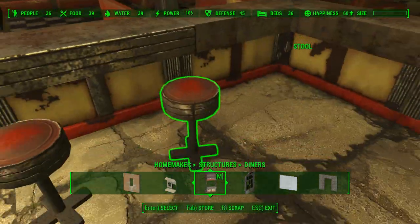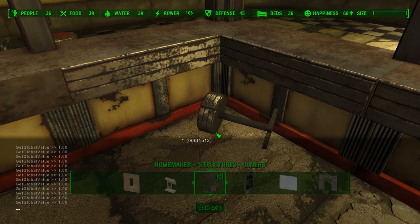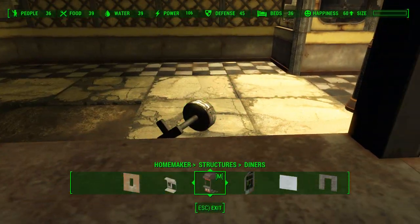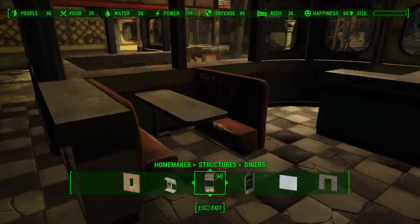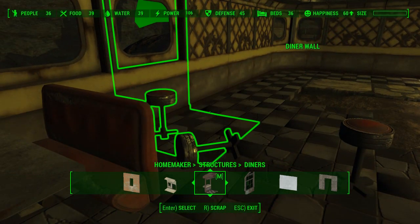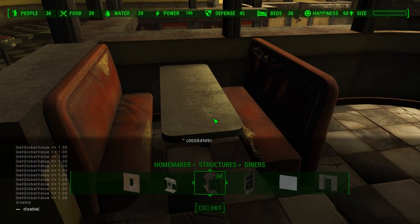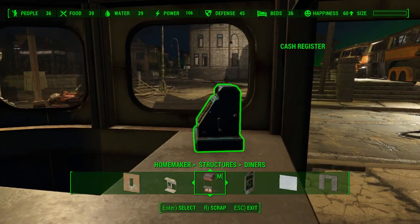These stalls can go, at least for now, anyway. Disable. Cheers. We need to put in the middle, of course, but that can be sorted in just a moment. I quite like the separation here, so I'm going to leave that there. I mean, I might put my own booths and stuff in, actually, so I'm going to leave that there, though, because that leaves quite a nice separation with a diner counter.